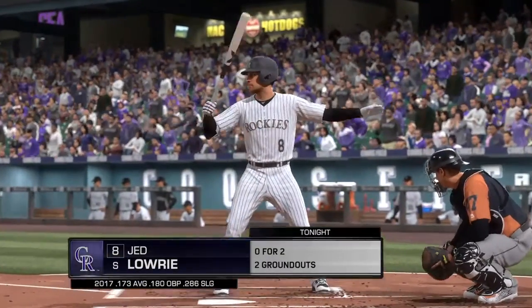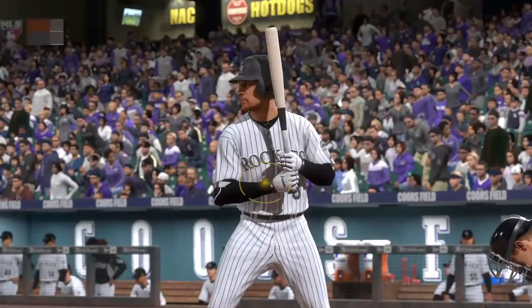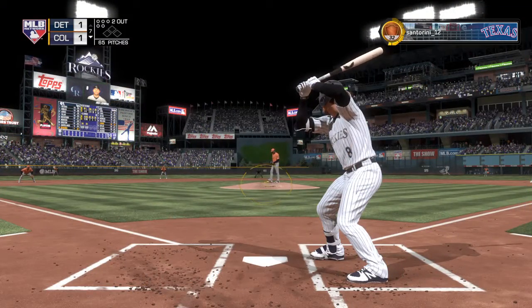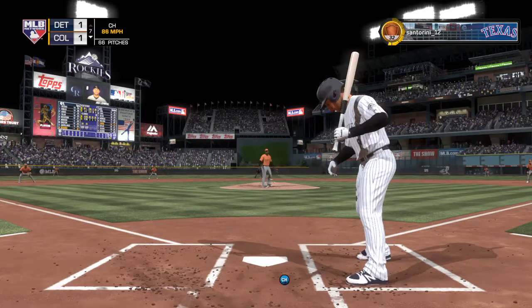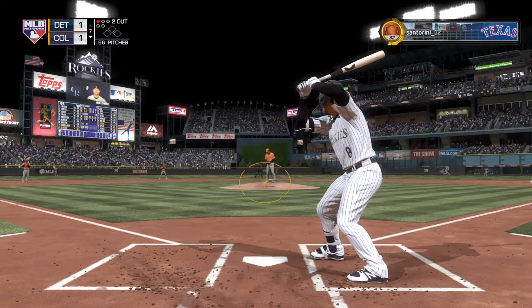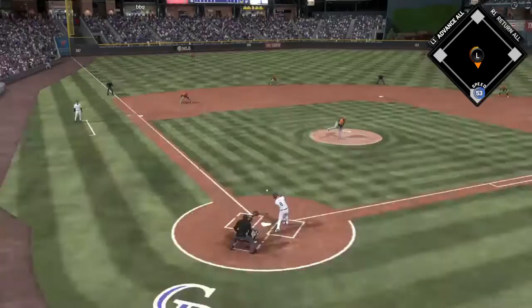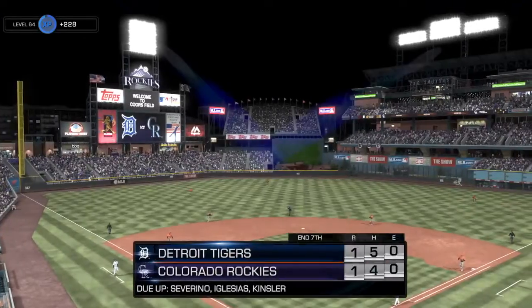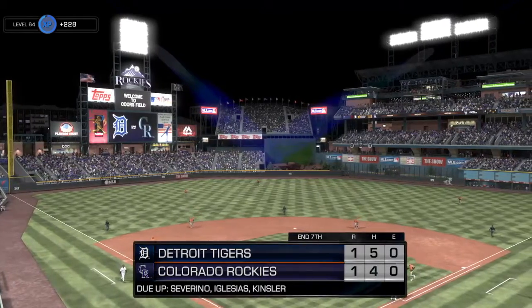Coming to the plate now, Jed Lowry. Third trip to the plate for him here tonight. 0 for 2 at this point. Lowry. And this one's not close. It's in the dirt for ball 1. And the pitch. On the screws to shortstop, but caught to retire the side.